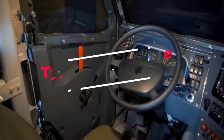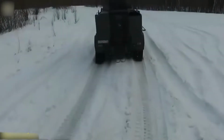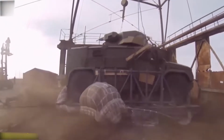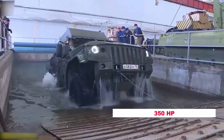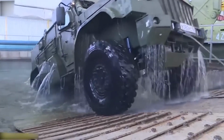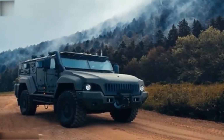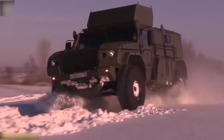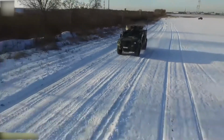Number 5 is Typhoon Airborne with new combat module. In 2020, Typhoon VDV can bear state tests once the machine's delivery to mobile troops can begin. On the amphibious armored vehicle K4386, there's a Kamaz diesel sensible for 350 horsepower. Its hydropneumatic suspension, powerful ceramic protection, and bolstered weapons. The tower with a 30mm automatic gun and 7.62mm machine gun is controlled remotely. There's an optical maser measuring system, a channel, and a thermal imaging camera for correct aiming.